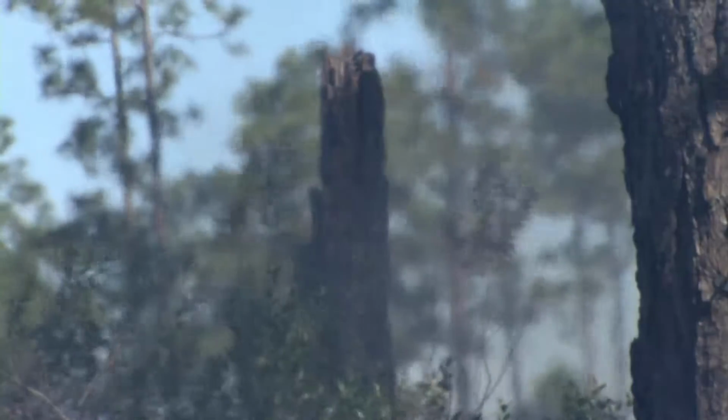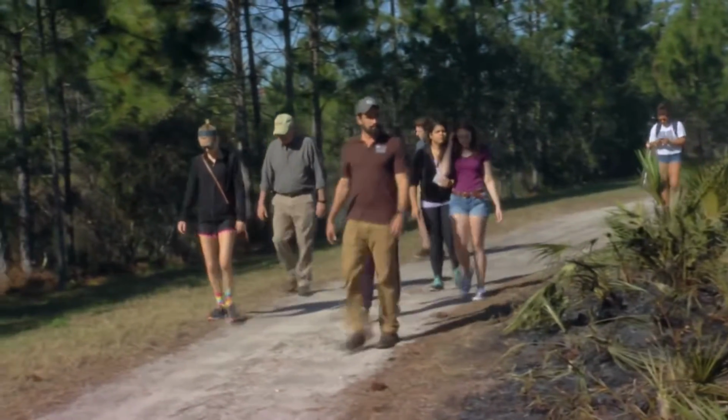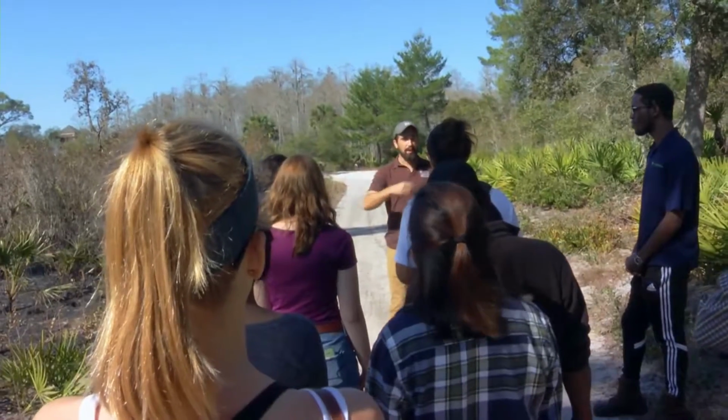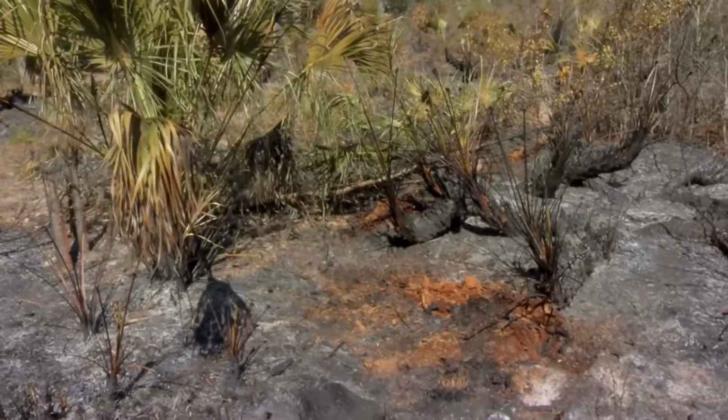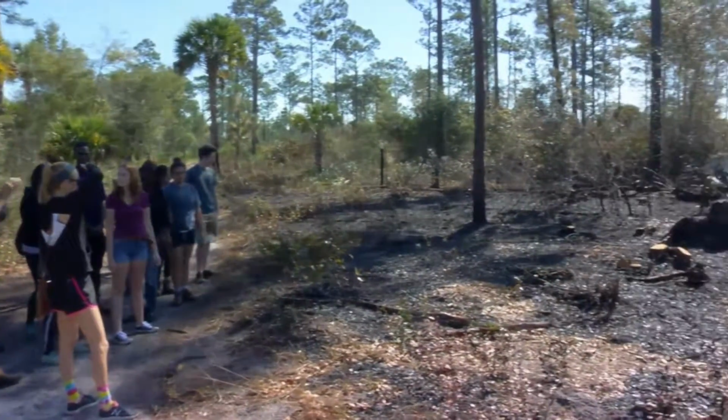In addition to maintaining the ecosystem, the burns provide an opportunity for public education. The day after, we usually do a guided hike, or within the next couple of days, because we want people who have seen that unit before it was burned to again see that unit right after it's burned. That gives us an opportunity to show them what it is we do.